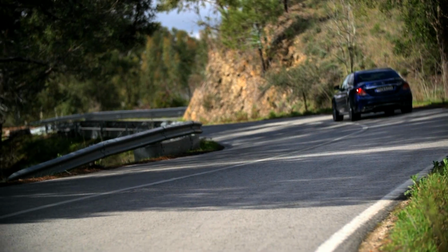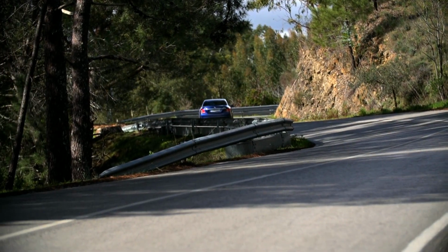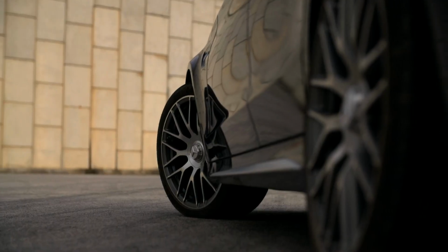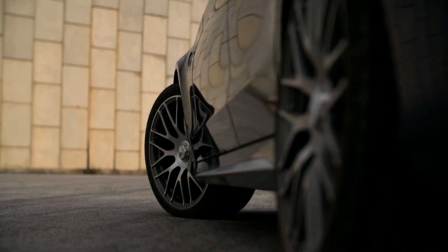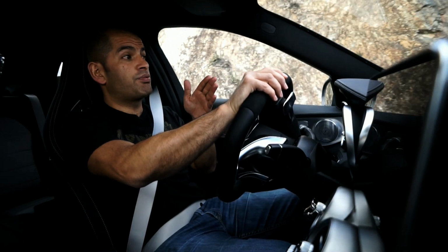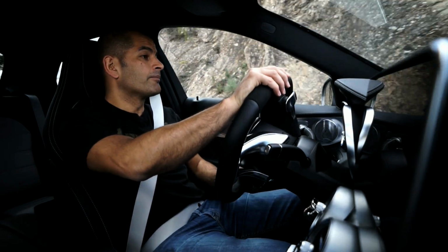First impressions, what a lovely road car. This is the S model, it comes with adaptive dampers, three-way adaptive dampers, and a fully electronic differential, which can kind of behave like the M variable diff in an M3, so it can stay pretty much fully open or it can lock up.